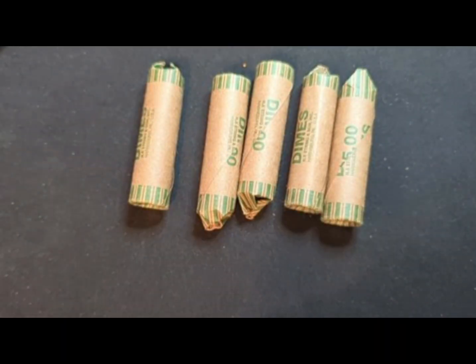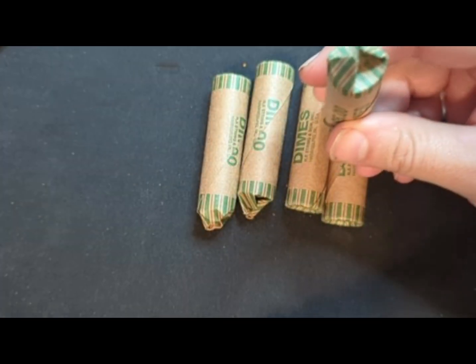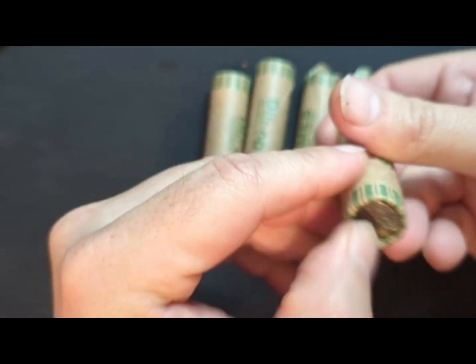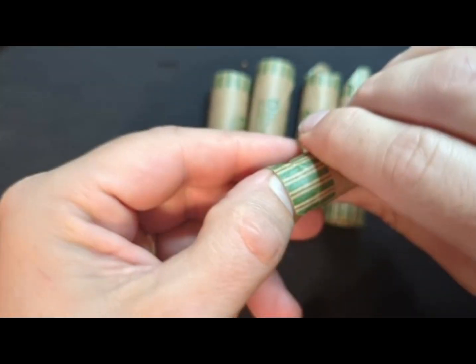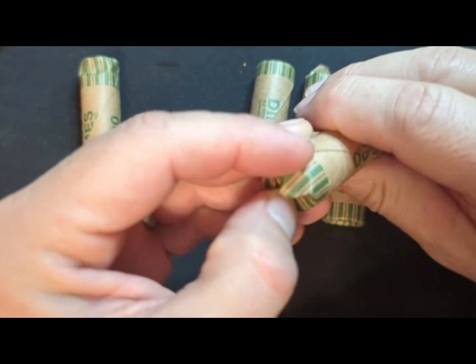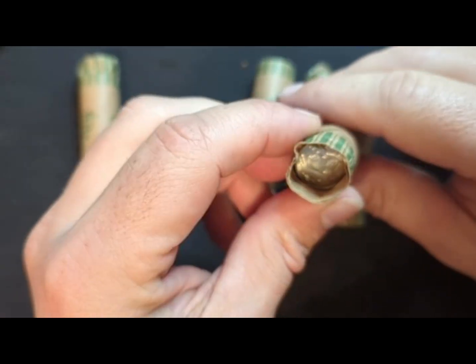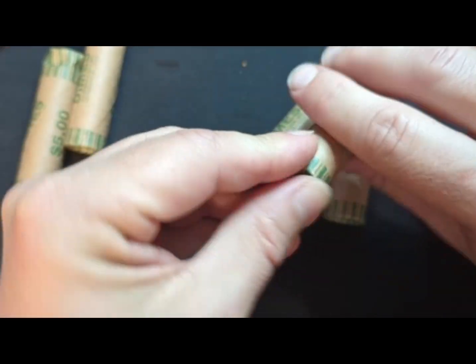Alright folks, so here we are for 5 rolls of dimes, again all customer wrapped. I have the machine wrapped one side here and folded over on the other side. I have not looked at these yet, so we're just going to take a quick look. So 2001. I don't do a lot of dimes. 2022, so that's got some new ones.